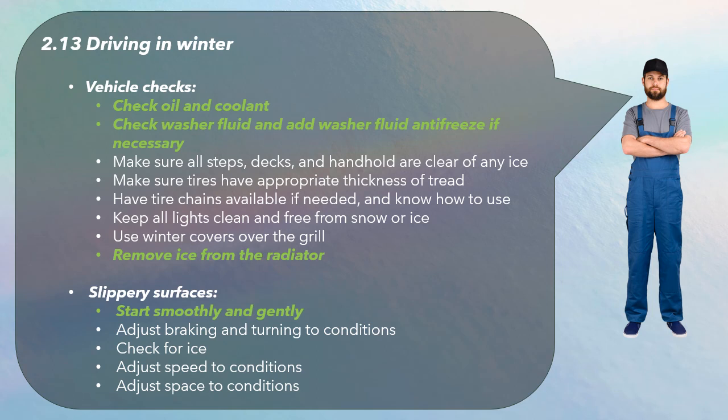Driving in winter. Vehicle checks. Check oil and coolant. Check washer fluid and add washer fluid antifreeze if necessary. Make sure all steps, decks, and handholds are clear of any ice. Make sure tires have appropriate thickness of tread. Have tire chains available if needed and know how to use them. Keep all lights clean and free from snow or ice. Use winter covers over the grill. And remove ice from the radiator.